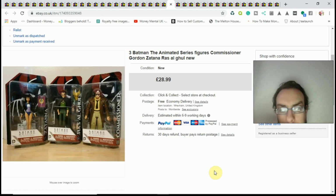But yeah, these figures were sort of £3 each in B&M Bargains during the summer, so £9 for all three of them. I just picked up loads. I made bundles up of them, like this. I've had 5 bundles of these, actually. This was the first one. I just did this as a bit of a trial.